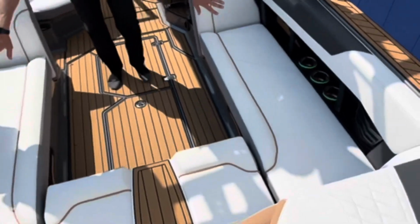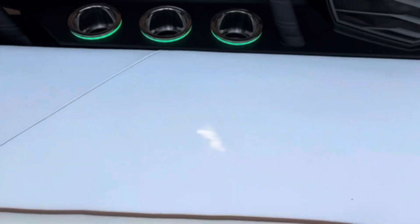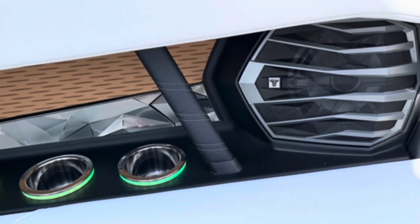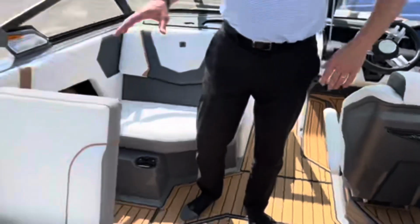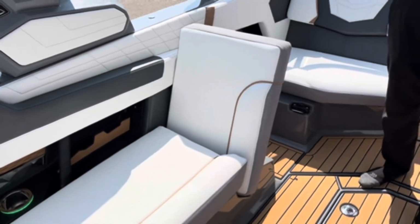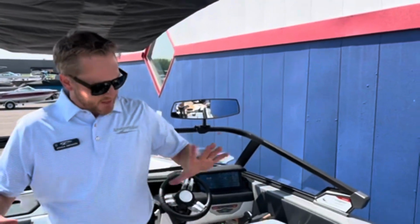On both sides, we've got cup holders. So I've got 3 cup holders on that side, 3 cup holders on that side. We've got phone holders, a couple phone holders here, a couple on that side, and a couple places to plug them in for your passengers. As you can see on those cup holders, I have the lighting on right now. The LED lighting will come on. You can change that to any color you would like within the color wheel in the system. So that's kind of nice to have.